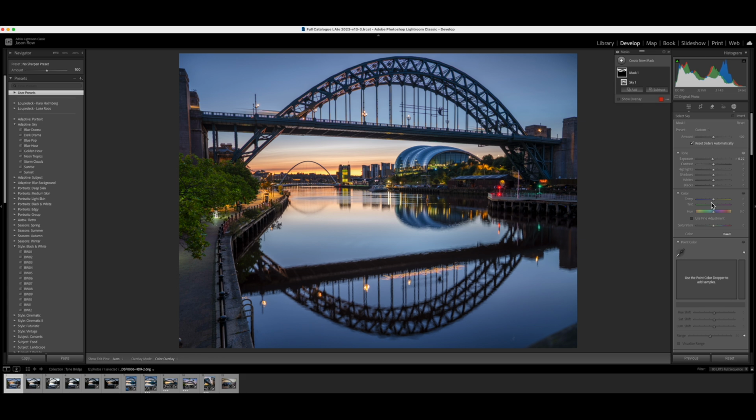And the other thing we're going to do is cool that sky off very slightly as well. Just a touch on the temperature, down to about -6. And we're just going to bring the saturation up. The secret to keeping it looking fairly natural is just to use the tools very, very subtly. And there we go. We've got a nice looking sky. It looks nice and blue. We've maintained the orange in the sunrise in the background here. And we're now going to enhance that a little bit.